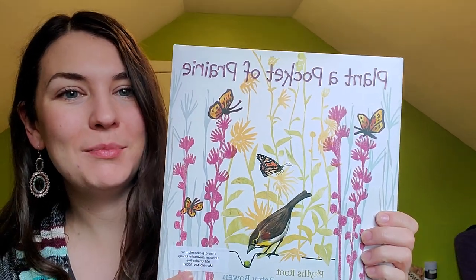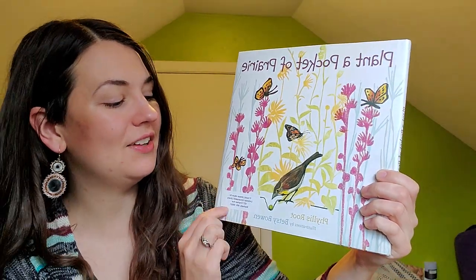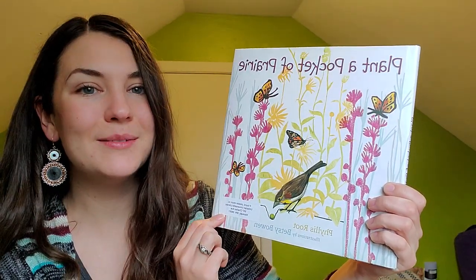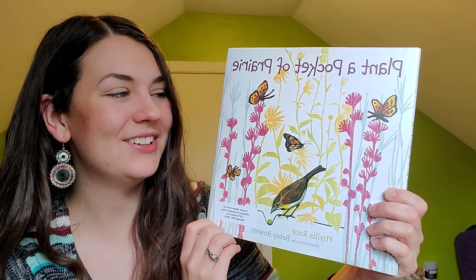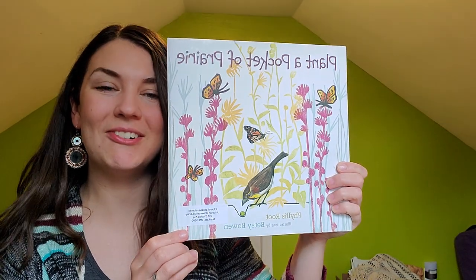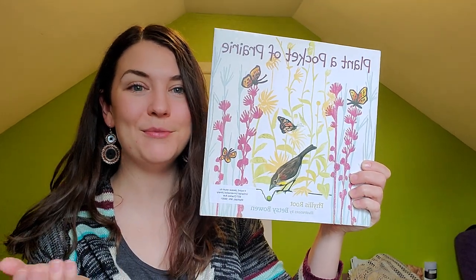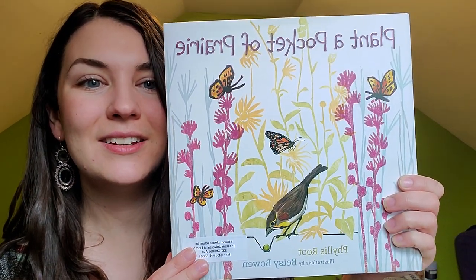This book is called Plant a Pocket of Prairie. It is written by Phyllis Root and illustrated by Betsy Bowen, both author and illustrator from Minnesota. So a lot of these plants and animals to those of us in Minnesota or the Midwest may be quite familiar. So keep your eyes peeled for which ones you recognize.